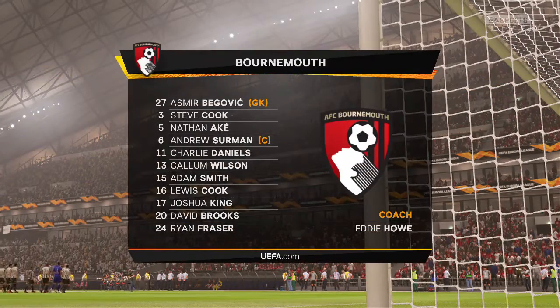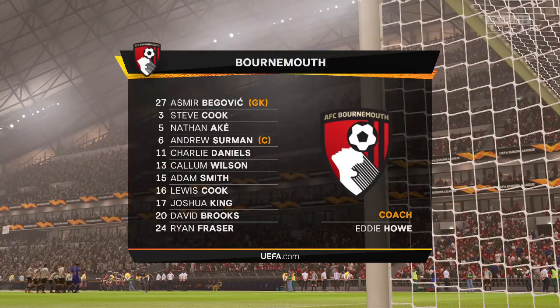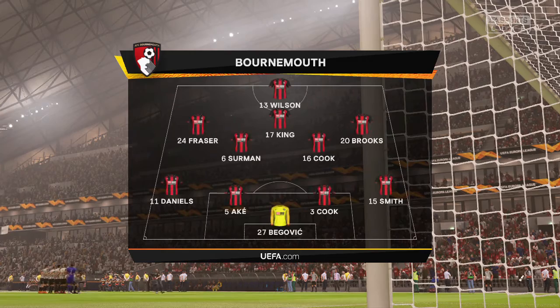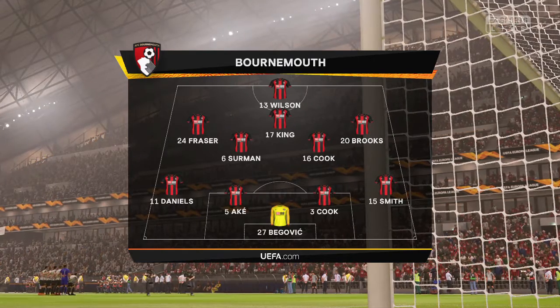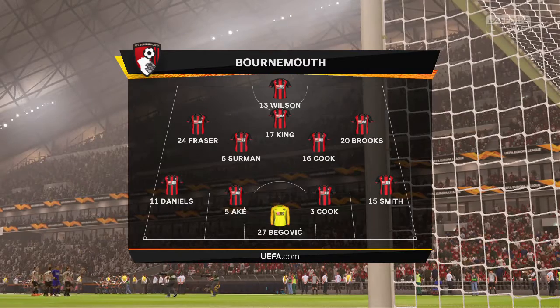So here is the lineup. 4-4-2, but not necessarily a conventional one. Yeah, more likely to be a 4-4-1-1, Derek, and that second striker given the freedom to roam anywhere he wants on the pitch.